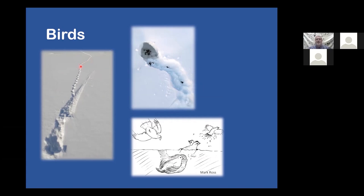Grouse and ptarmigan leave all kinds of different sign. This is a hard landing from a heavy sharp-tailed grouse. Came in and just came to a screeching halt here. And you could see where its wings were going every which way trying to maintain its balance when it landed. And then it turned around and walked off in the distance to go eat whatever it was looking for.